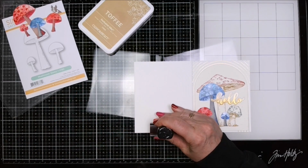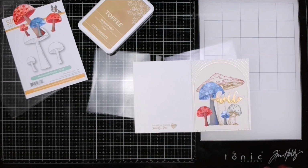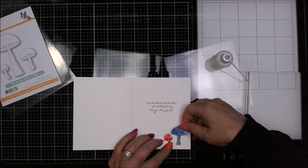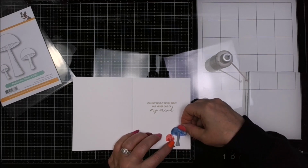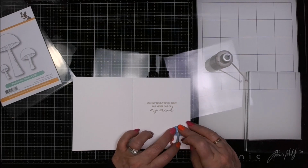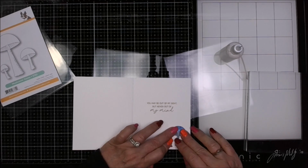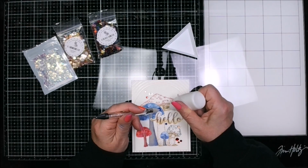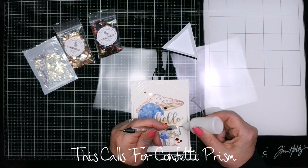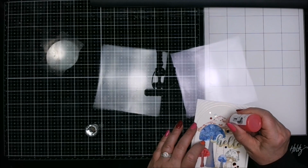And usually this is one of the last things that I'll do other than putting sentiments on. Now I did of course have some extra mushrooms left over, so I put a couple of those on the inside just as a nice little surprise for whoever is opening up the card. Setting them in. And this is where we're putting down the confetti. So this calls for Confetti, the Prism, and the Rainbow and the Champagne from Simon Says Stamp.